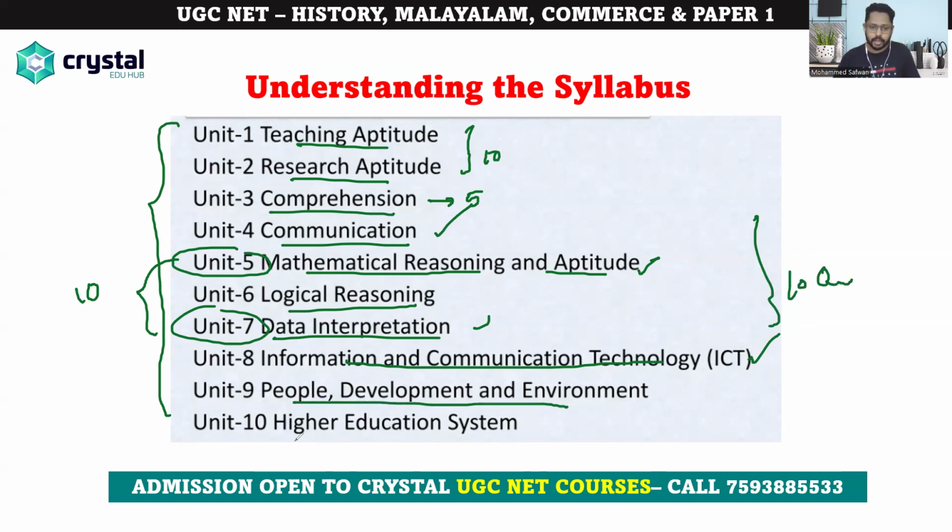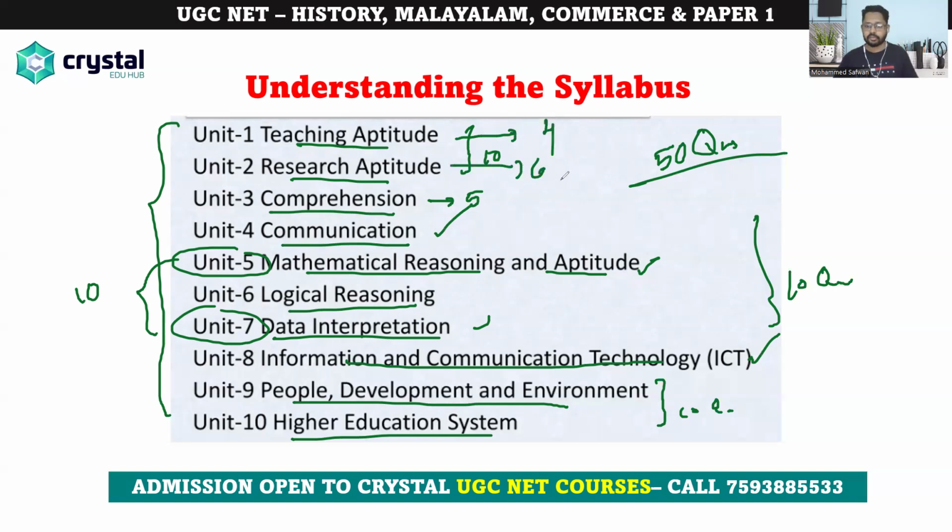Finally, people development and environment, and the higher education system. Totally there will be 10 questions, simply 5 questions each. So there will be 50 questions, having some kind of variations. There will be variations in the number of questions asked per unit. Sometimes in teaching aptitude you can expect 4 questions, but sometimes there will be 6. Make sure that these are your 10 units and you can expect 50 questions definitely.